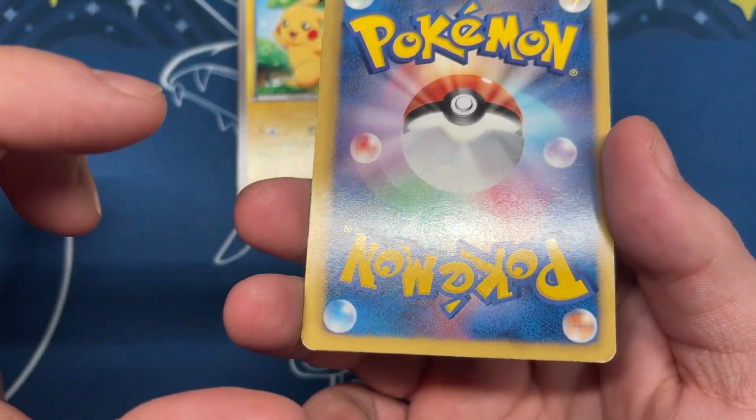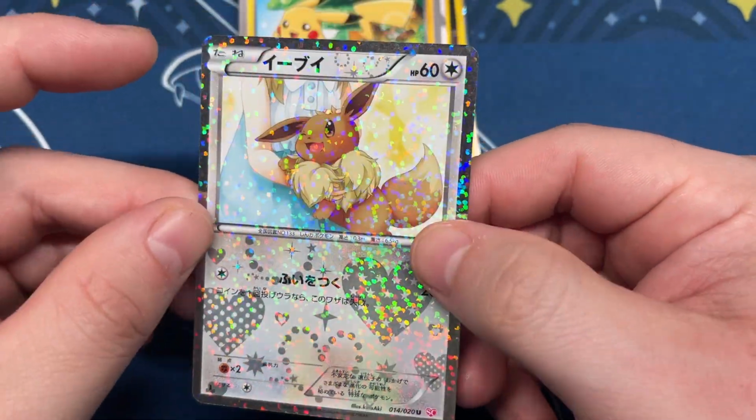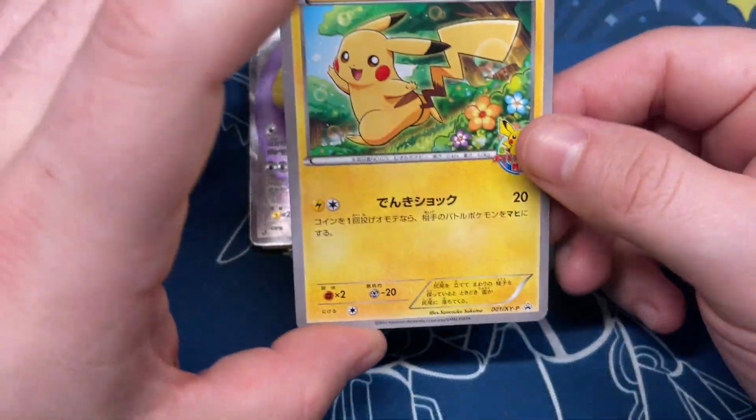But corner ding there. Face is overall in pretty good condition. You can see the ding through there. Again, moderately played is what I gave it for that nice corner ding, but overall nice binder copy.